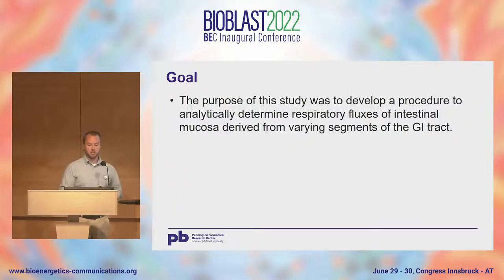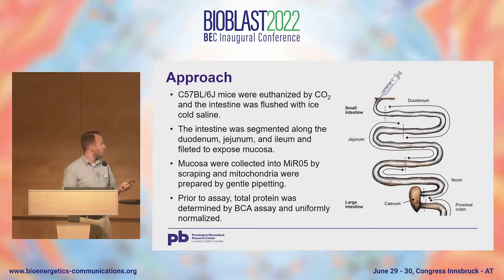The purpose of this study was to develop a procedure and a protocol to take specific segments of the intestine and measure their respiratory fluxes. More or less, we took the C57 Black 6 mouse, euthanized them, flushed the intestine with PBS, and then segmented according to these proximal and distal locations marked by the dashed lines: the duodenum, jejunum, and ileum. Then we filleted it down the middle, opened up the intestine, scraped the mucosa and collected it directly into MiR05, and then prepared it by gentle pipetting.